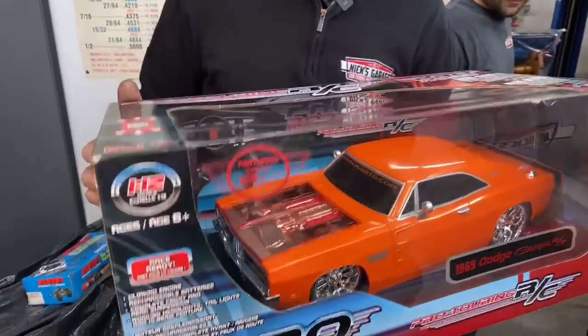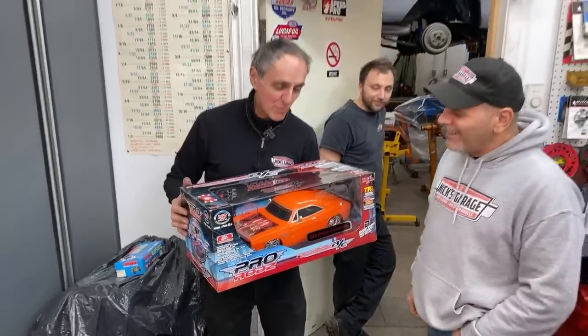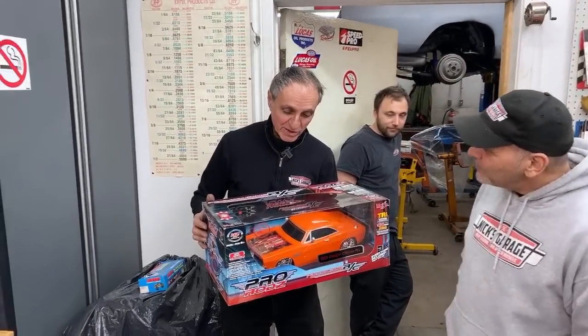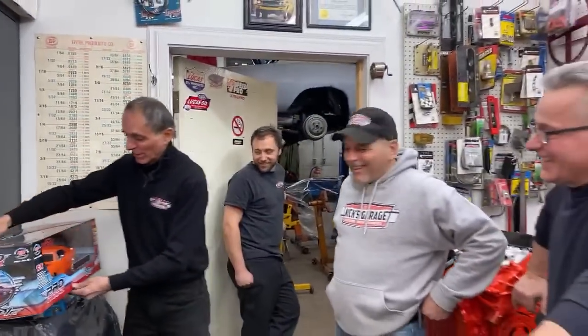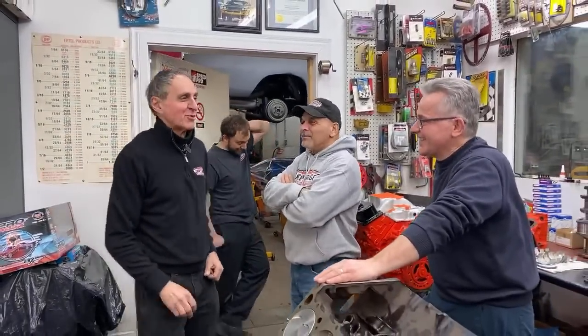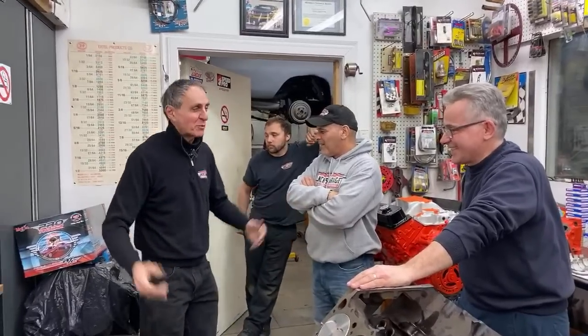Hemi. It's got a Hemi. It's a remote control, and they brought it to us to put it to the test. On the dyno. Yeah, on the dyno. Dyno weight, I don't know. But anyways, when the time comes, lots of customers will see what he wants to do with it. Anyways, in the meantime, this is what we get here.